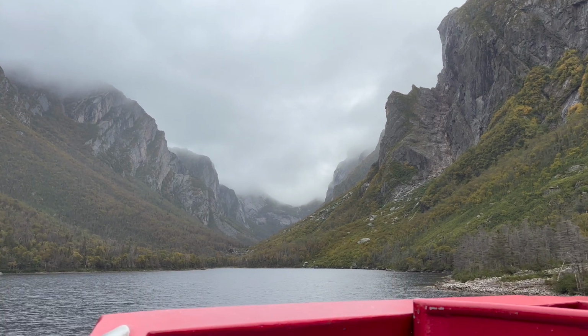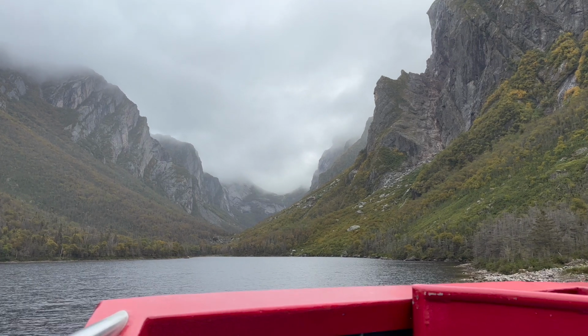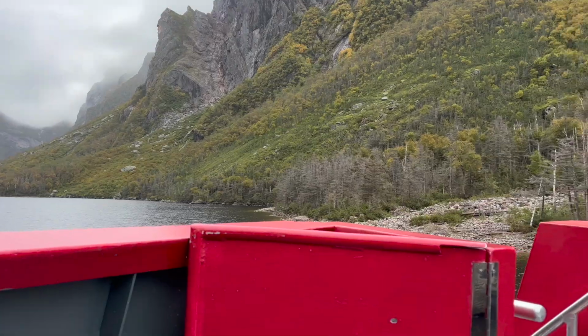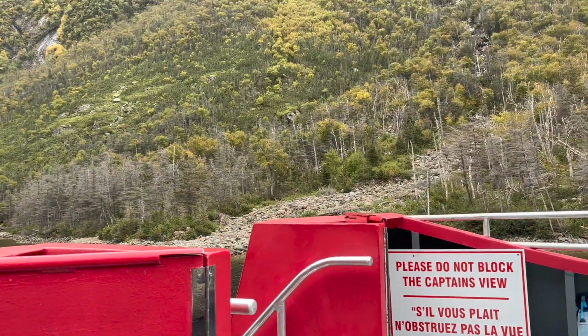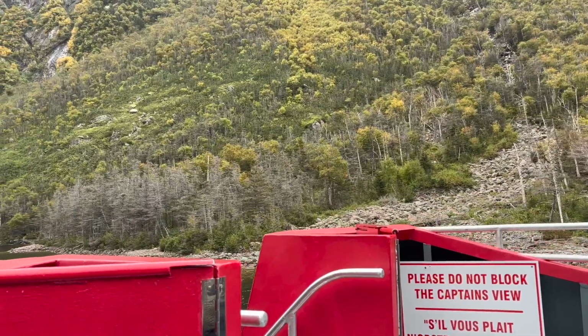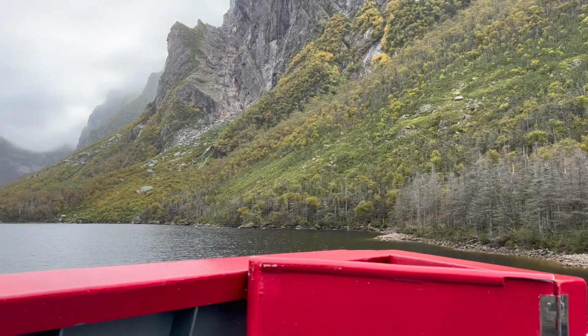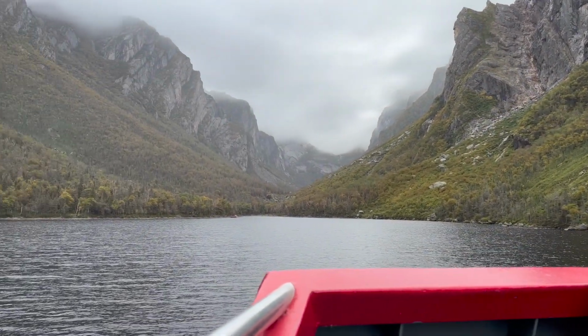It really is. I'm just in awe. Oh yeah, look, there's the waterfall coming down right there. Oh yeah, actually.